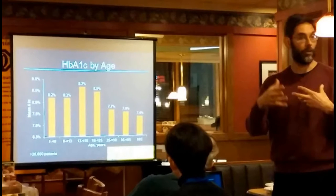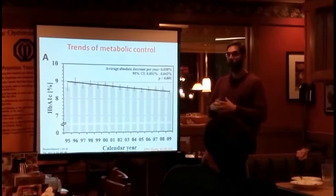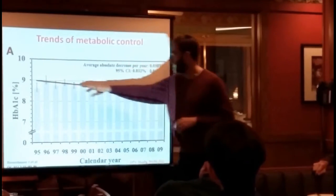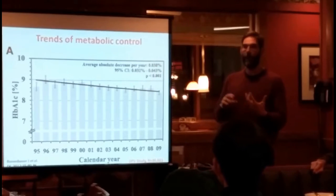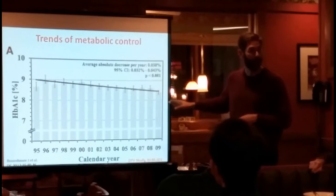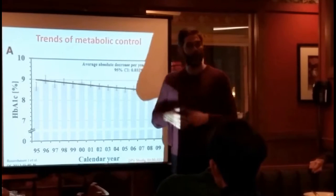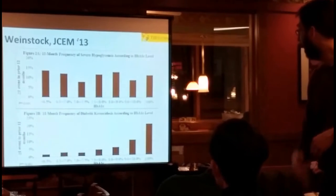This is a slide from a German group that has over 30,000 children and adolescents. It's called the DPV study. And the reason I put this slide in is to show that we are doing better over time. You can see this has the average A1C starting at 9.5. That was just after the DCCT trial, showing that lower A1Cs led to better outcomes. And so since then, there's been a steady decline in A1Cs. So that's good news. I think that's wonderful. But if you look at this, the decline is about 0.04% per year. And so what we'd like to do is have this line coming down a little bit quicker. So we're doing better, but we're not getting there as fast as we'd like to. So another reason that we need improved ways of taking care of people.